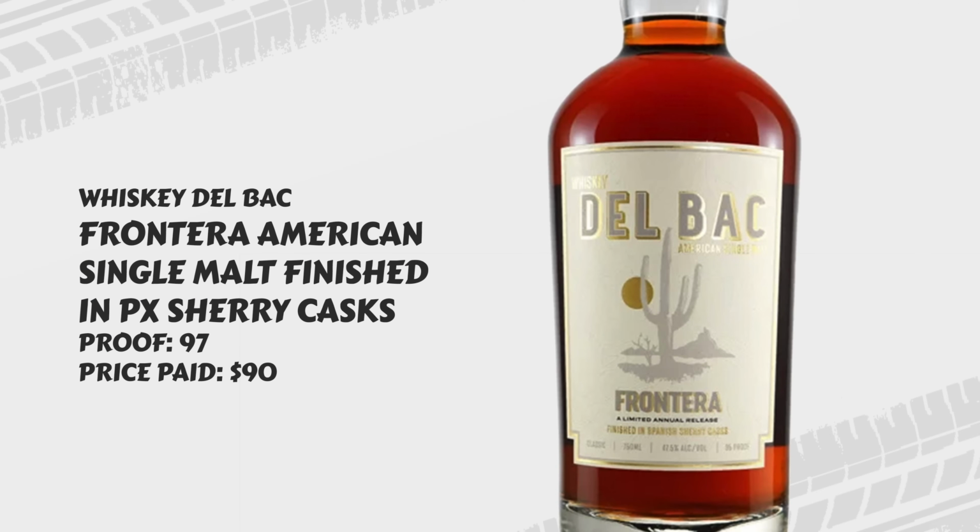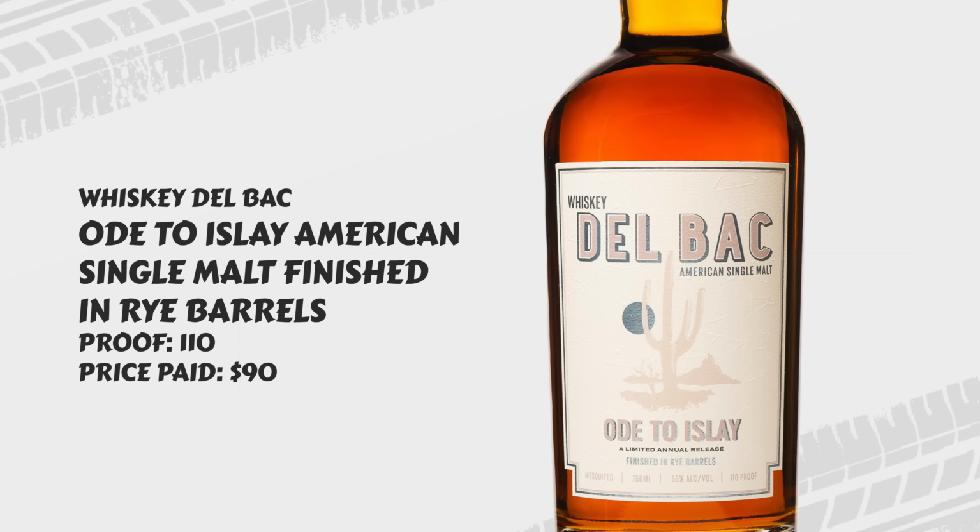The most exciting one to me, I believe, this year is the Frontera. 1% smoked malt has been added into there. Makes a huge difference. The flavors are incredible in that bottle. And right here, Ode to Isla. I've been trying to get my greedy little mitts on one of these for years. Have. Oh, man. And you can see I've done some damage to this bottle. 110 proof. Beautiful whiskey. Both of these are fantastic.